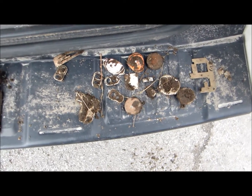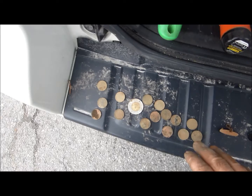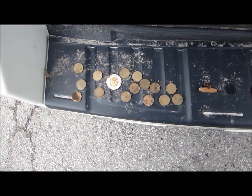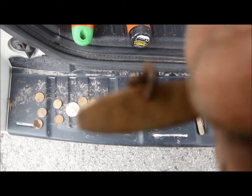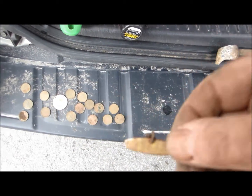The interesting find, well, let me shoot over here for the coin finds. I've got maybe 15 or 20 cents worth of pennies and a toonie. I came across this little gem, and I still haven't figured out what it says on it, but I'll figure that out when I get home and take a look at it under the microscope or under the magnifying glass.